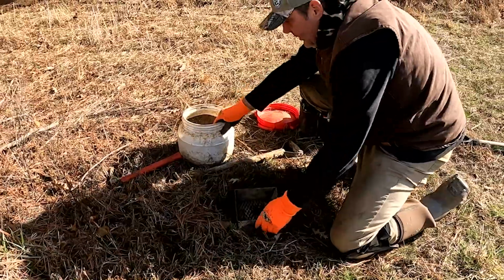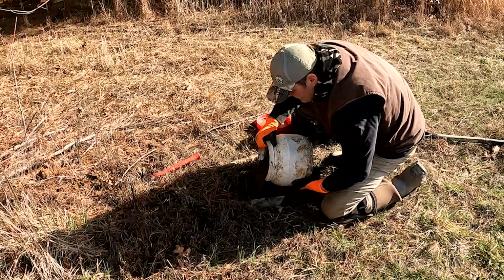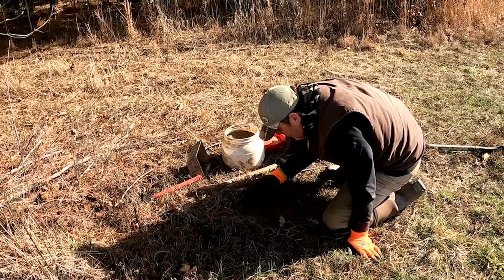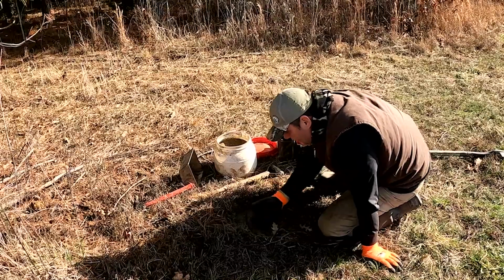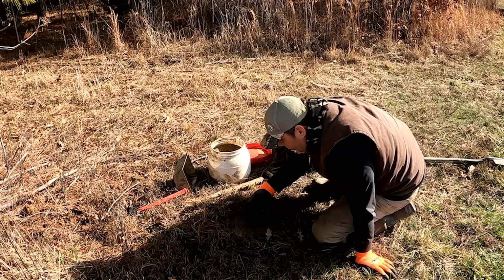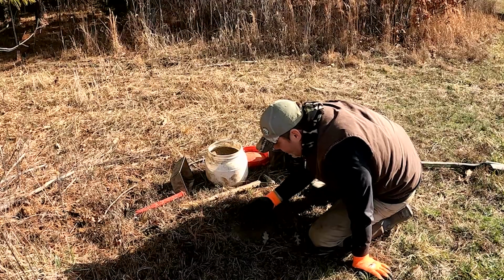Now we're just gonna take more sand and we're gonna cover the trap. Now we have the bed. Find the pan. I always find the pan and then I move out around. So that's pretty much all there is to bedding the trap, covering the trap.